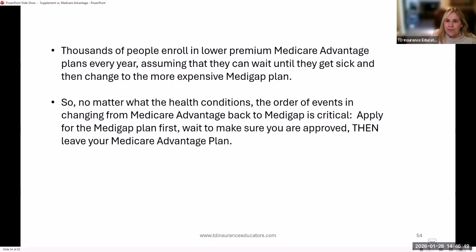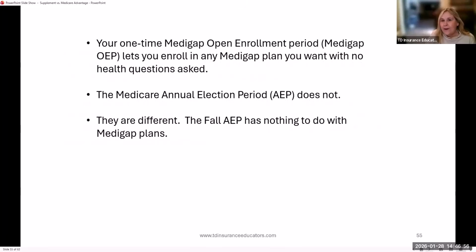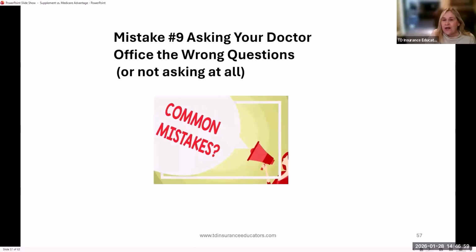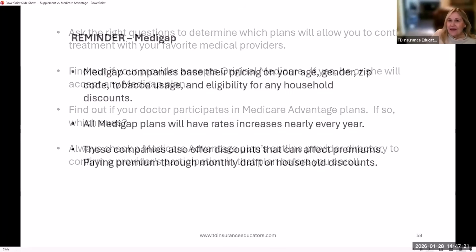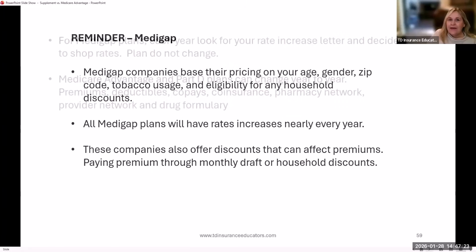Some companies are doing that, but in most of the world, you have to be really careful if you go from Medicare Advantage to Medigap, because you get that one shot. Asking your doctor the wrong questions, calling up and saying, hey, do you take Medicare? And they're like, oh, yeah, we take Medicare. They may take original Medicare, and they're going to take any supplement. But do they take this specific Medicare Advantage plan? Some do, some don't. You really need to look at that provider directory. They update that. Make sure you stay on top of that type of thing.